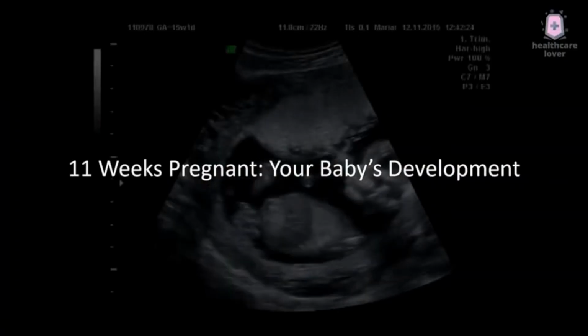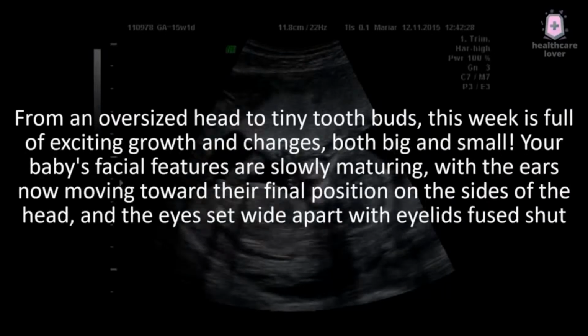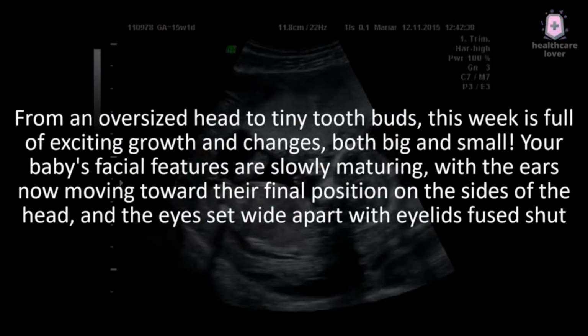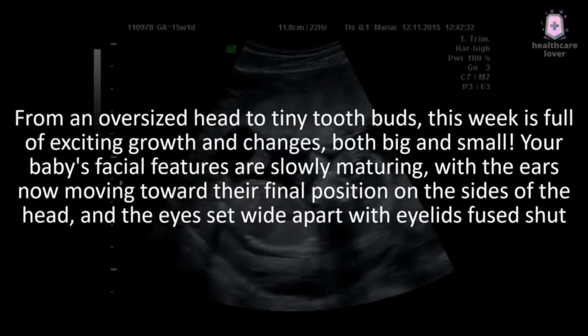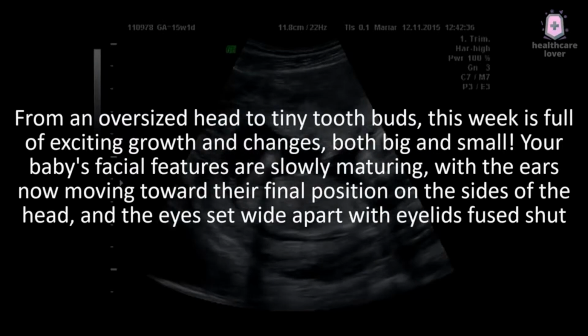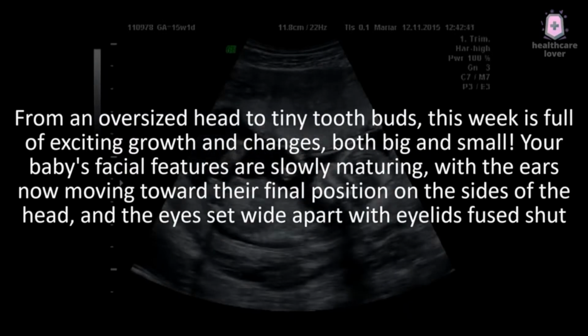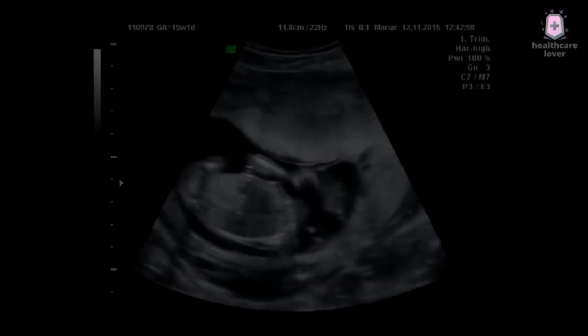11 weeks pregnant, your baby's development. From an oversized head to tiny tooth buds, this week is full of exciting growth and changes, both big and small. Your baby's facial features are slowly maturing, with the ears now moving toward their final position on the sides of the head, and the eyes set wide apart with eyelids fused shut.